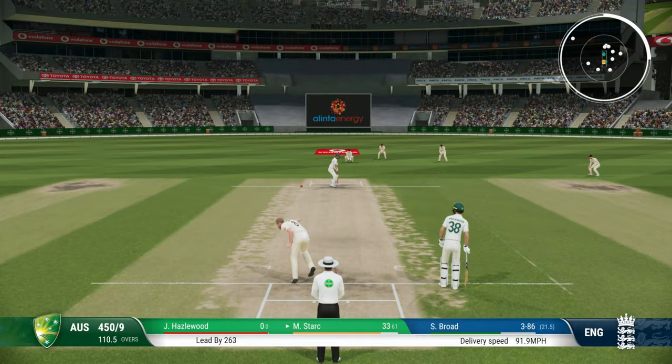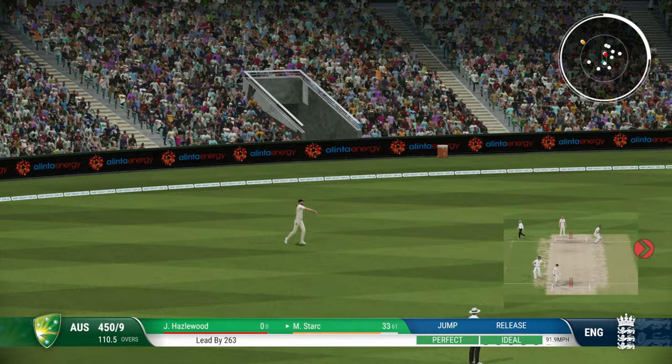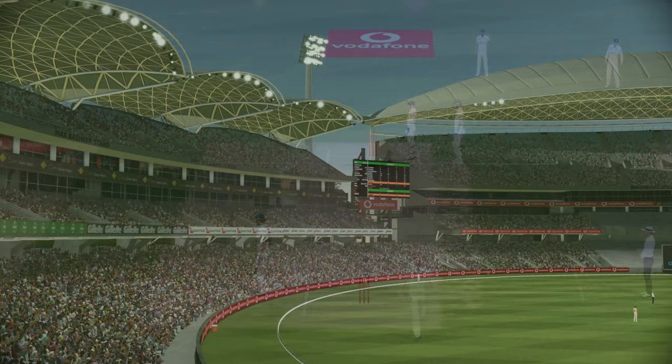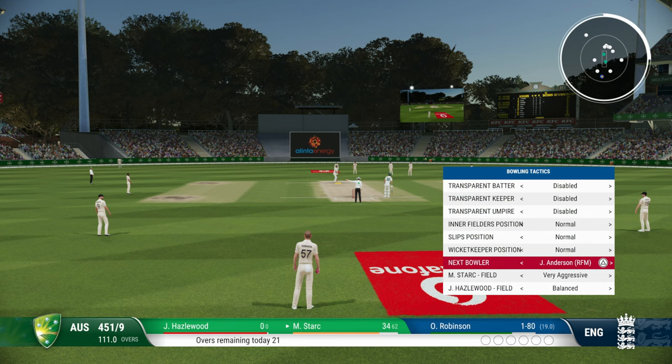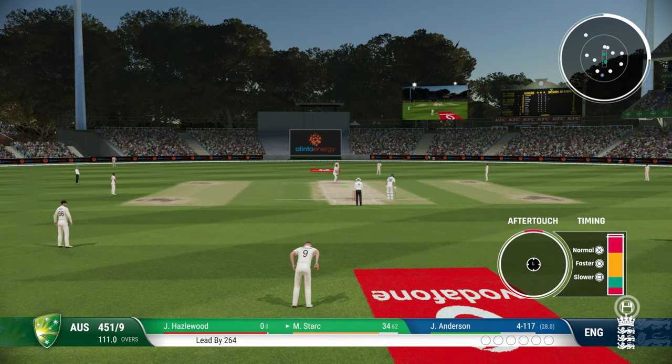Yep, yep. Played off the pads beautifully and it keeps Hazelwood off strike. There'll be one run here for them. Good running, just finding the gap, and that allows for rotation of the strike and keeps pressure on the bowlers. Nine runs added in that over. Australia are 451 for 9. Anderson coming back into the attack.